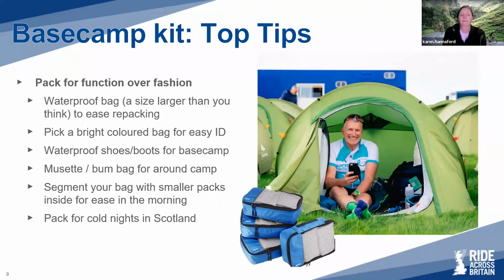Black seems to be the favoured colour for waterproof bags, which is great until there's 1,000 others of them. So if you are buying a new one and you've got a choice, pick a brightly coloured bag that sticks out. It's a lot easier for you when you're looking for it. And if you do have a black bag, just put something on the bag that makes it easily identifiable for you. So a bright coloured label or a strap or something like that, so that you pick up the right bag and someone equally doesn't pick up your bag.